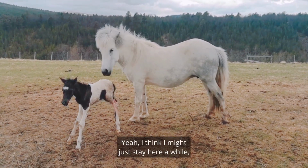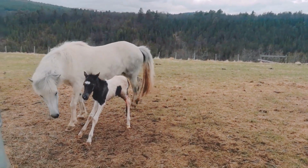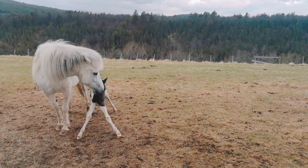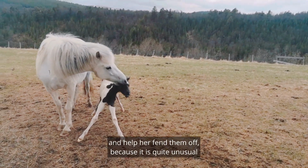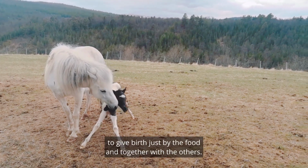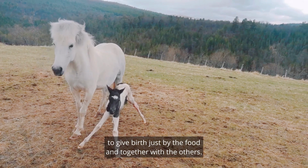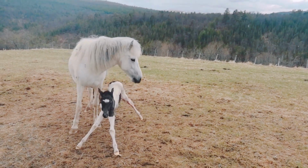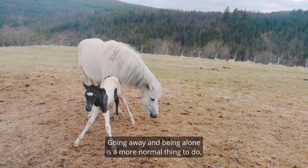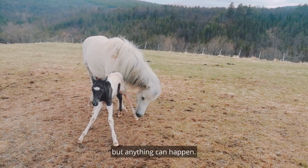I think I might just stay here a while because the others are so curious, and help her fend them off, because it is quite unusual to give birth just by the food and together with the others. Going away and being alone is a more normal thing to do, but anything can happen.